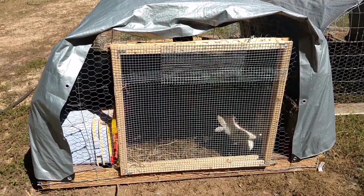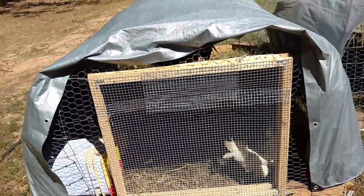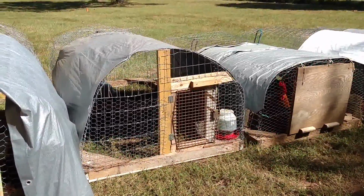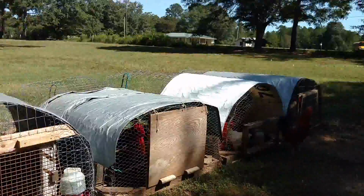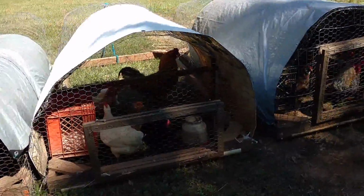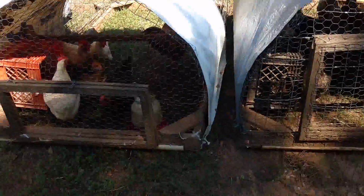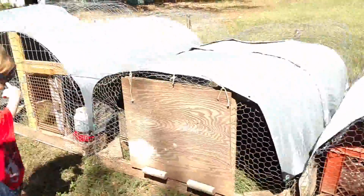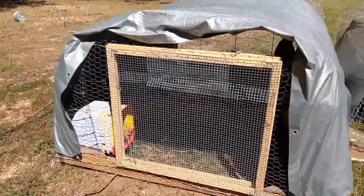So you see this chicken tractor has a custom built door. We've kind of played around with different doors. In the past we've used a kennel door off of a dog kennel. We've used plywood. We've used these little frames that we found in a junk pile and made them into doors. Those seem to work really nice. So we kind of went along those lines to build our own size.